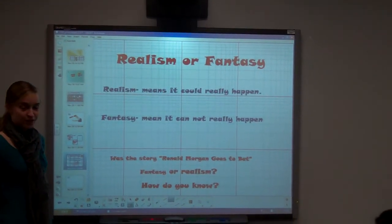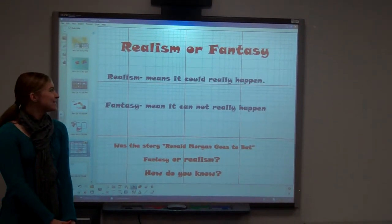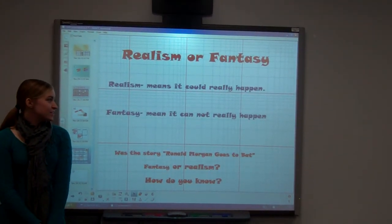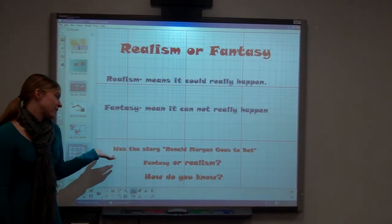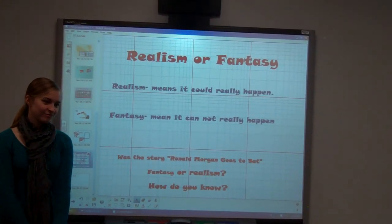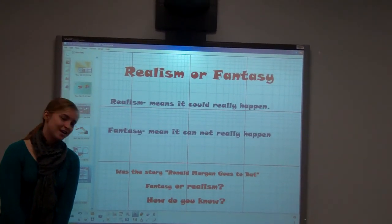So since we just read the story, we will talk about if it's realism or fantasy. Realism means that the story really could happen, and fantasy means that it can't really happen, it's just pretend. So, was the story Ronald Morgan Goes to Bat fantasy or realism? Mary Angela. It was realism because you can really use a bat to hit a ball. Very good.